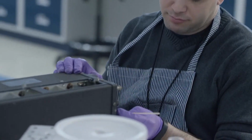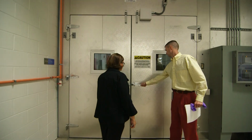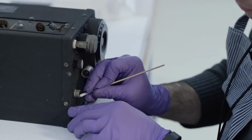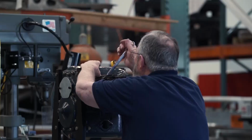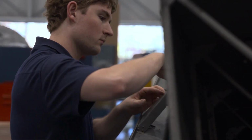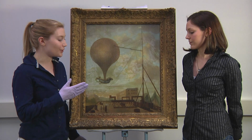We have a robust team that takes care of objects in our collection when they are both on and off display. They do this by storing or displaying objects in a way that prevents damage. Cleaning, fixing, and stabilizing objects to prevent further deterioration. Restoring objects to the way they looked at a certain time. And keeping thorough records on what objects are made out of and what has been done to them. We have experts that specialize in restoring aircraft and spacecraft, conserving models, and even taking care of art.